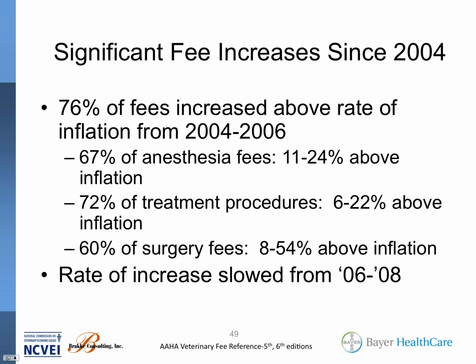There have been very significant fee increases in veterinary medicine since about 2004. If you looked at the 2-year time period, 2004 to 2006, about 3/4 of veterinary fees increased above the rate of inflation. Inflation during that time period was roughly 3% a year. If we looked at anesthesia fees, we saw that 2/3 of anesthesia fees increased 11 to 24% above the rate of inflation. What that really means is they increased 17 to 30%. So very, very dramatic fee increases.